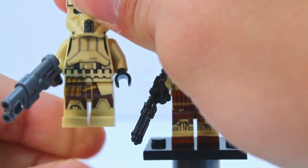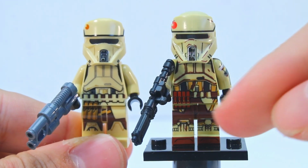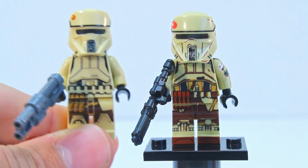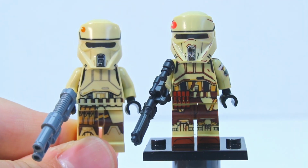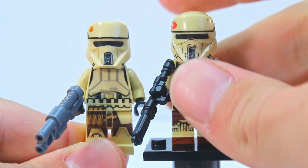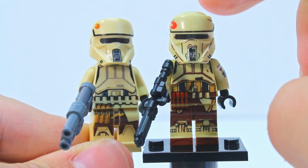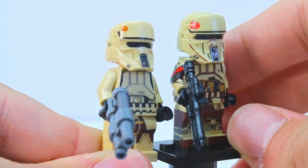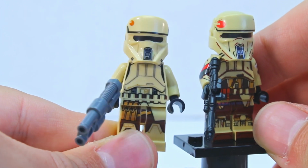The Lego Shore Trooper is not a bad figure. I'm not saying it's a bad figure at all, but the comparison, detail-wise, gets really difficult to want to get the Lego one when there's this guy for cheaper. The helmet, you can see the difference in the visors. The bootleg's visor is wider, and the Lego one is kind of thinner. And then the Death Star symbol is a bit smaller on the official Lego one and kind of orangish.